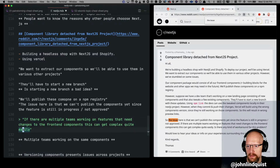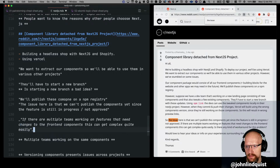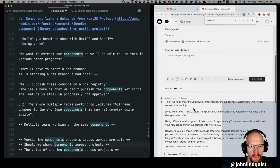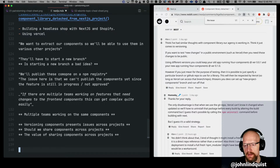Alrighty. How can I highlight these? Like that? I'll try that for now and figure out more as I play with it. I think I've had similar thoughts with the component library our agency is working in. I think it just comes to versioning. So reply person number 1: think it just comes to versioning.